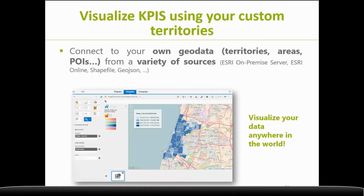And a few examples, obviously, Esri, whether that's online or on-premise, different types of even flat files, like shape files or GeoJSON, where you've defined a shape, a custom type of territory that you want to be able to illustrate on a map itself. Something that doesn't follow a geopolitical boundary, something that doesn't follow a country, something that's really custom to your business and how you approach the marketplace in general.